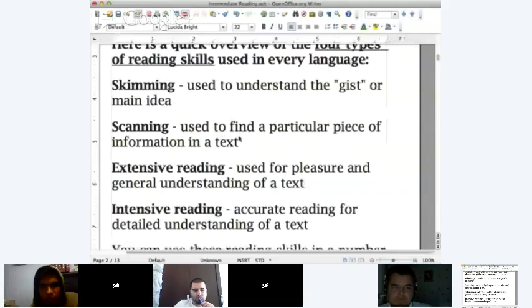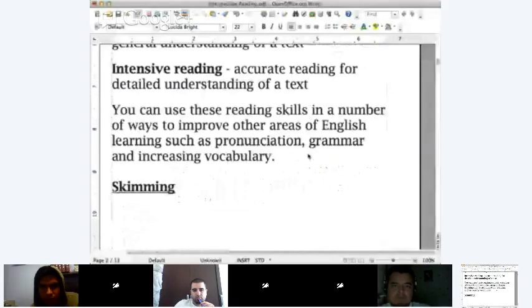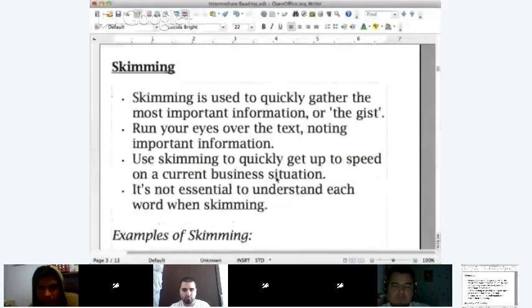Okay? So, you can use these reading skills in a number of ways to improve other areas of English, such as pronunciation, grammar, and increasing vocabulary. So, we're just going to briefly talk about all 4 of these, and then today we're going to focus specifically on skimming and scanning. So, for the first one, skimming, I'm just going to ask Belle, can you read this, please?